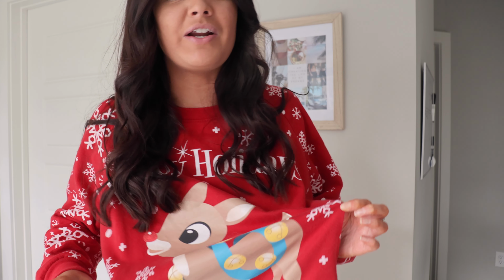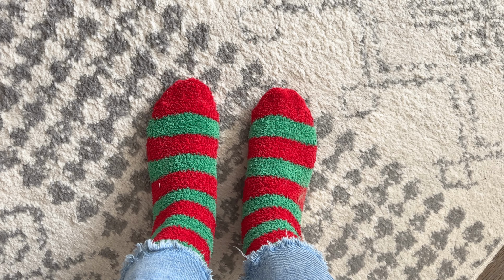We are starting a little bit later than what I had anticipated, which is totally okay. We will probably just end up decorating into the evening, which will just enhance all of our Christmas lights. So I'm completely ready with my Christmas sweater. I wear my Rudolph sweater every single year when decorating. I think I got this, oh my gosh, probably back in high school, and I'm 25 now. It's been with me for a few Christmases, but I love it so much, and I have my Christmas socks on ready to go.